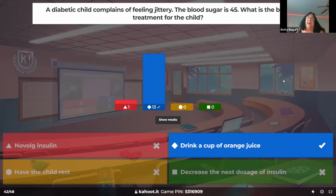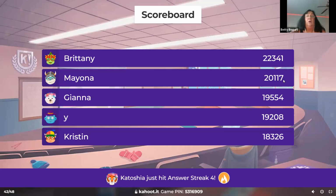But in a kid, give them a glass of milk, give them a glass of orange juice. Both of those work really well. Get that blood sugar up. Give them more insulin? I think we'll probably kill the kid with more insulin. No.